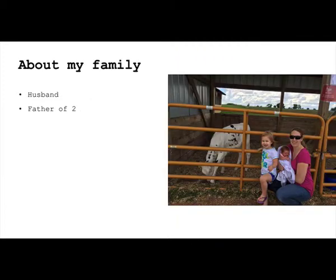So just that conference, family focused, my family, wife and 2 daughters. They're both here, or all 3 are here, and so they're little geeks in training.